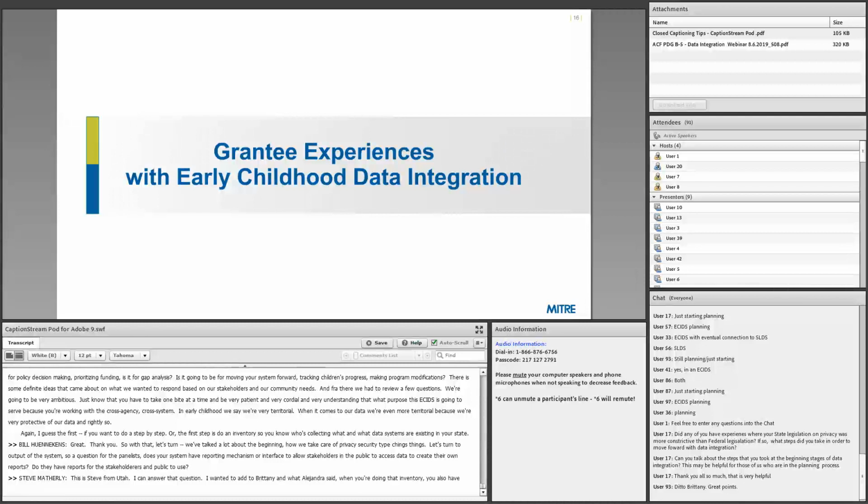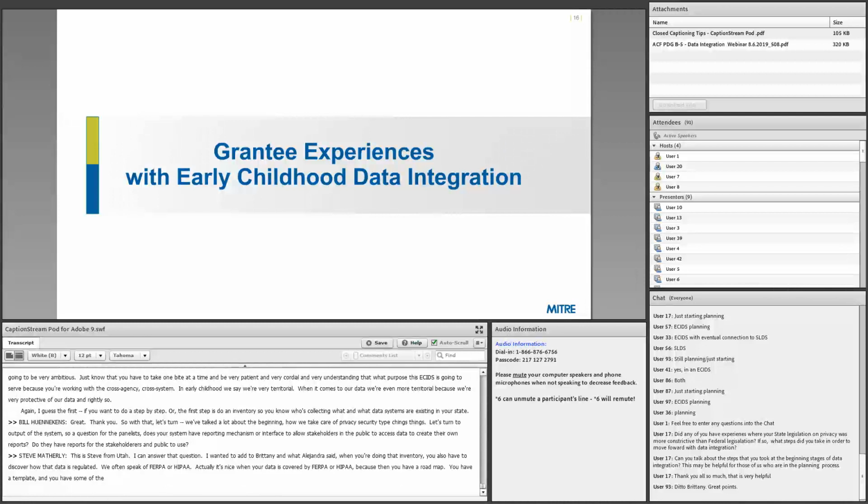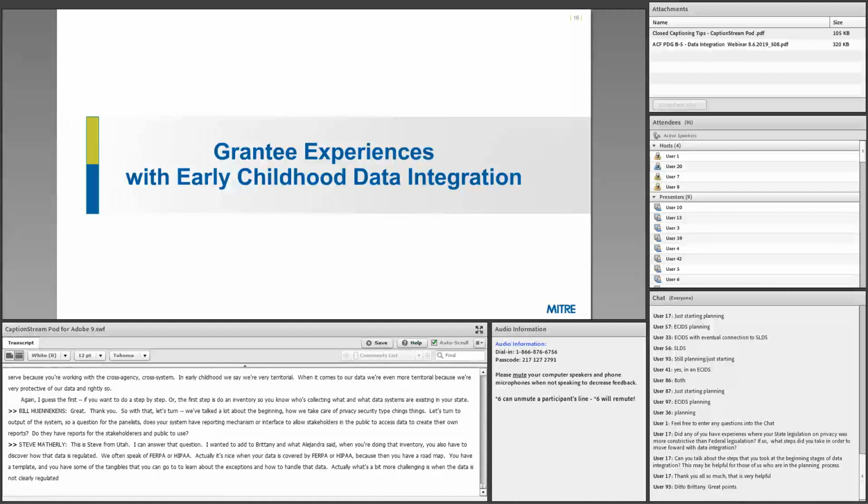We often speak of FERPA or HIPAA, and actually it's nice when your data is covered by FERPA or HIPAA, because then you have a roadmap, you have a template, and you have some tangibles that you can go to learn about the exceptions and how to handle that data. Actually, what's a bit more challenging is when the data is not clearly regulated by a specific body. Then you really have to do your research.